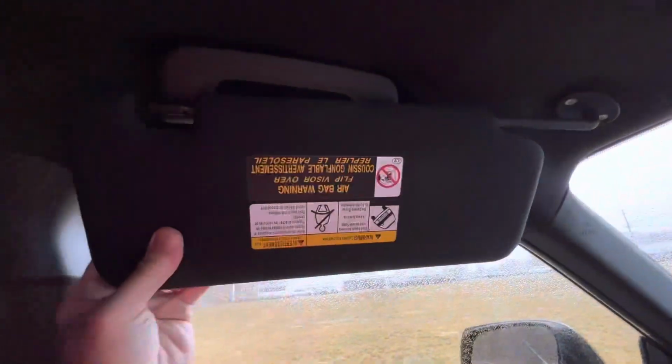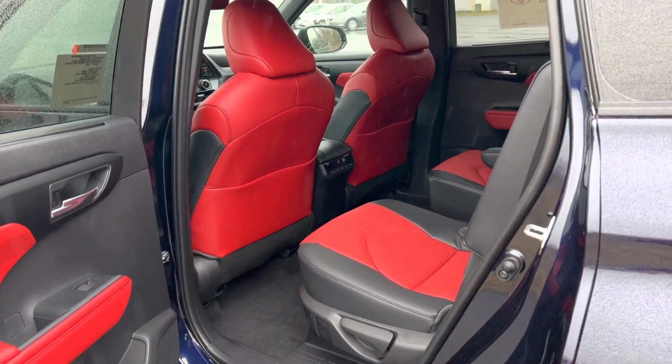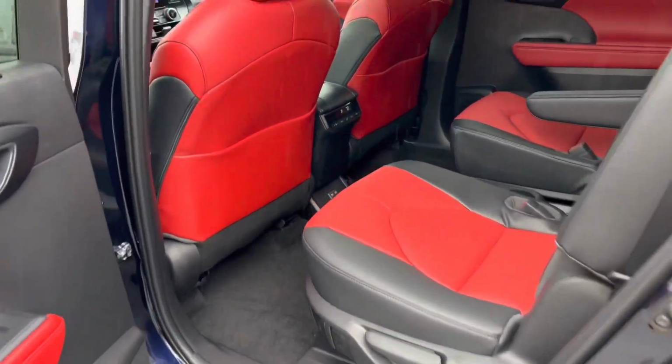Sun visor with vanity. Does it slide? Yes, it does, to block out the side sun. Good job. All right, getting in the mid row, I have the driver's seat set for my driving position. So now we're going to pop on in.